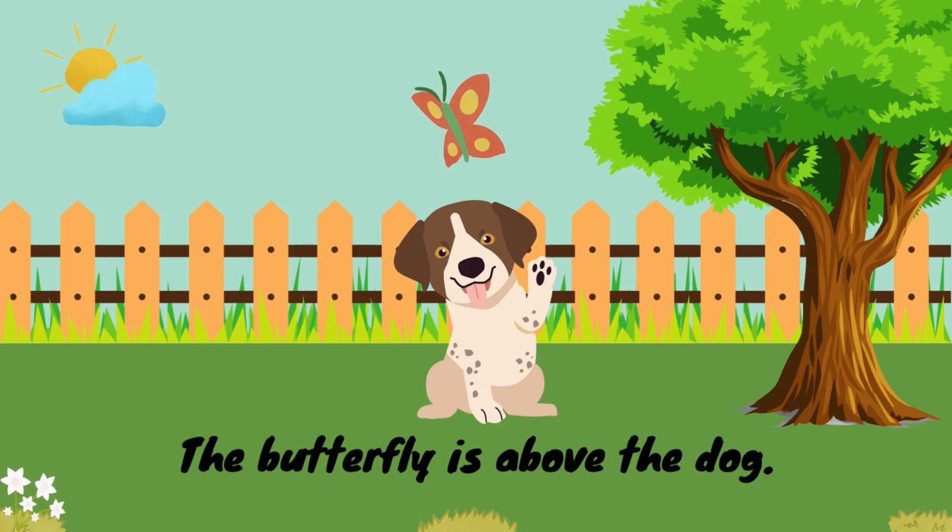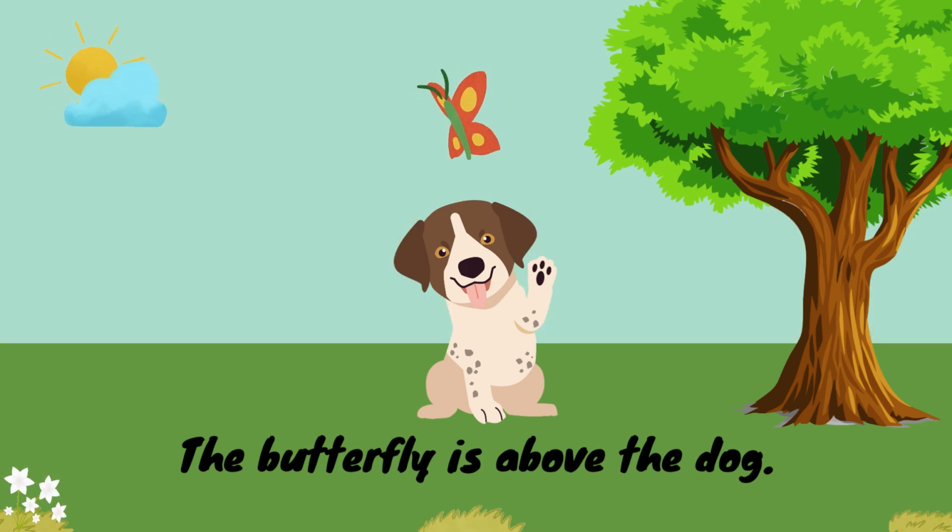Where's the butterfly? Very good. The butterfly is above the dog.